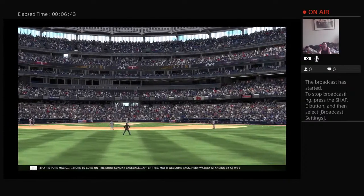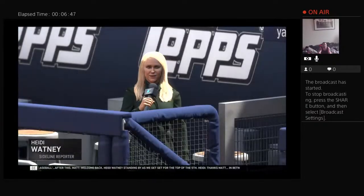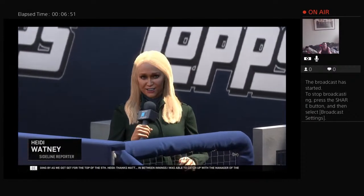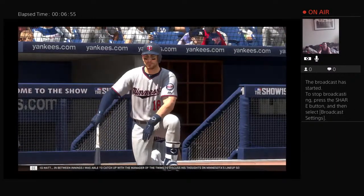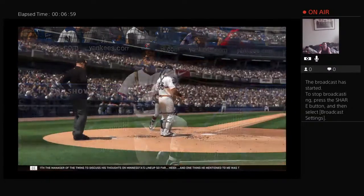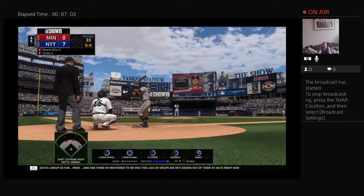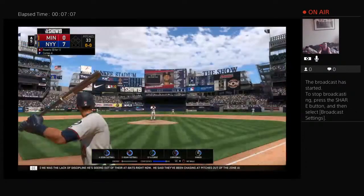Welcome back. Heidi Watney standing by as we get set for the top of the 5th. Thanks, Matt. In between innings, I was able to catch up with the manager of the Twins to discuss his thoughts on Minnesota's lineup so far. One thing he mentioned to me was the lack of discipline he's seeing out of their at-bats right now. He said they've been chasing pitches out of the zone all game, which obviously doesn't usually lead to good results. Until they start being more selective with their swings, he said they will continue to struggle.